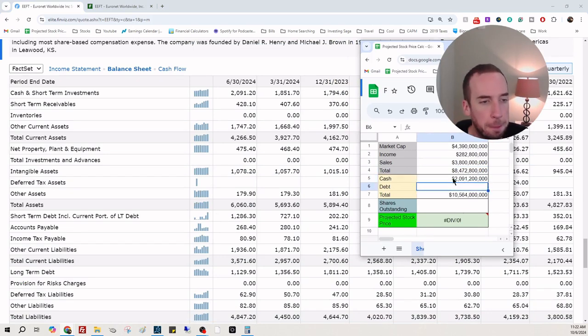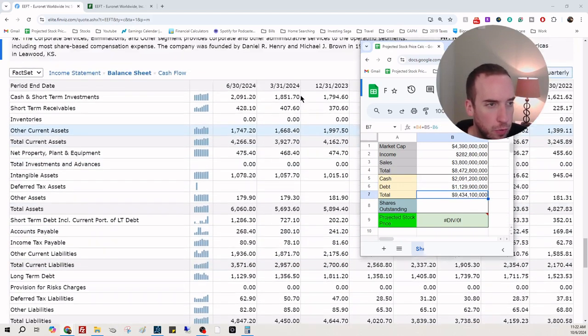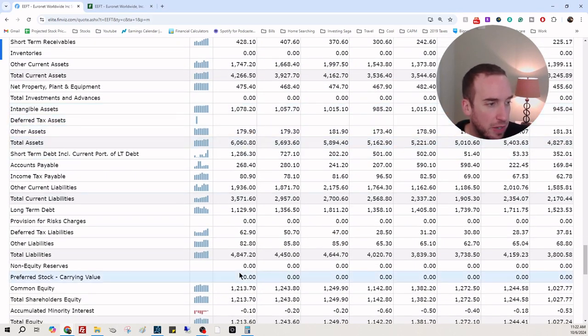2,091,200,000. Debt, we got 1,129,900,000. All right. Looking good overall, really. Okay, total assets 6 billion, total liabilities 4.8 billion. Not bad at all.